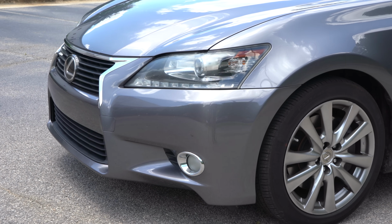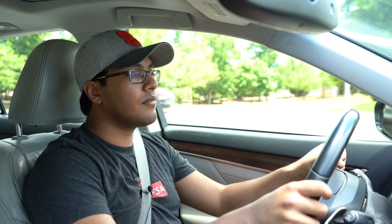I have the traction control off right now. There's a couple of different drive modes here. They were touting that in the press. Mind you, I was screwing with this car a little bit, testing out all the electronics and all that good stuff.